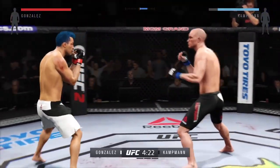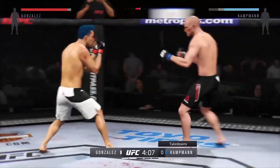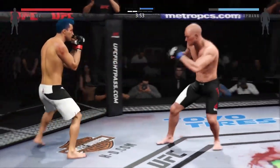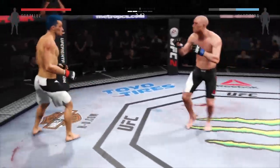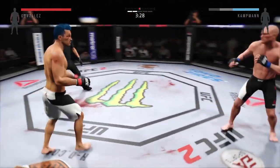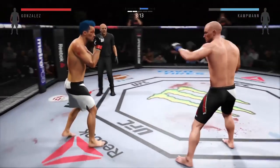That left misses. Joe, look at how many takedowns have been landed in this fight. Inside leg kick by Kampman. Southpaw stance. He was able to block that big punch to the head. Nice leg kick by Kampman. Switching things up a little bit. Looks for that front kick, missed it. He's feinting with the punch.